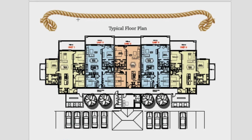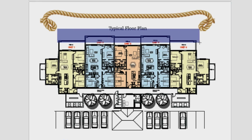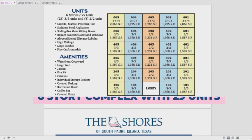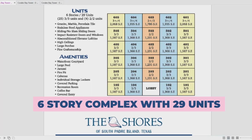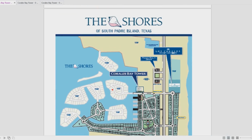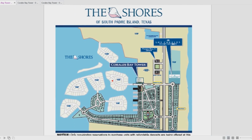We take a closer look, and as you see, you've got 1, 2, 3, 4, 5 units across the complex. Again, the corner units on the end have the additional balcony space on both sides, both the north and the south ends. As mentioned, this is a 6-story complex with 29 units. Let's take a look and see where this is in the Shores community.